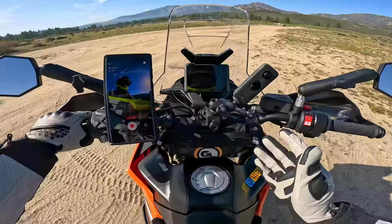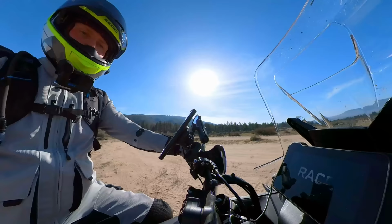All right, so turn the bike on. Now, nice thing is it will remember your ride modes if you do set them.